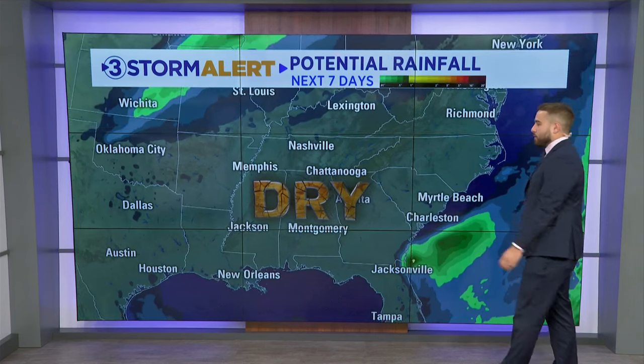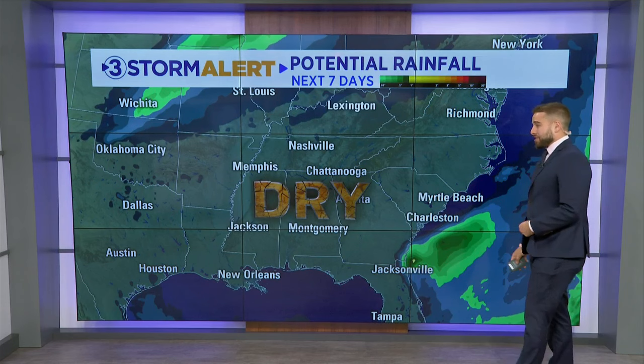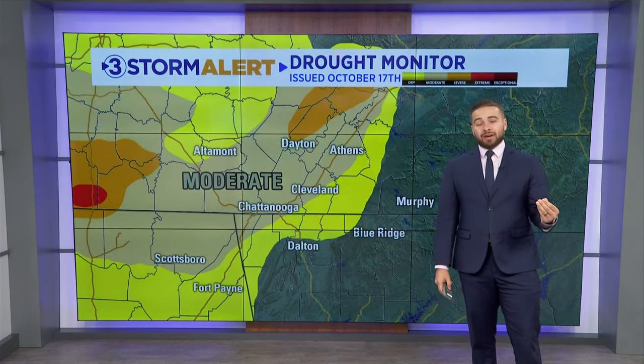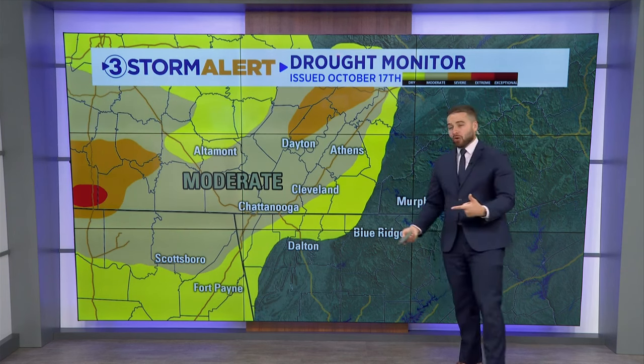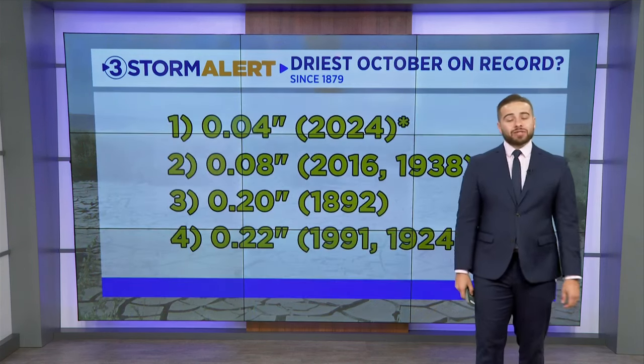So no big rain chances coming our way for the next 7 days, which will take us to about October 30th. So if we continue on this trek, we're likely to have the driest October on record, likely to see our drought conditions worsen as the next drought monitor is issued tomorrow, seeing a moderate drought from Chattanooga up to Athens with severe drought conditions towards the I-40 corridor.